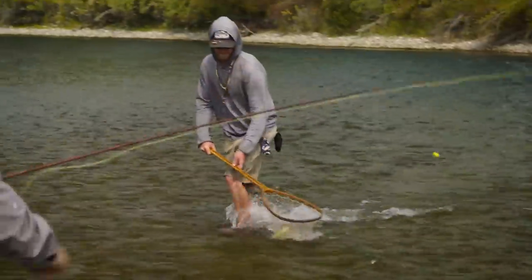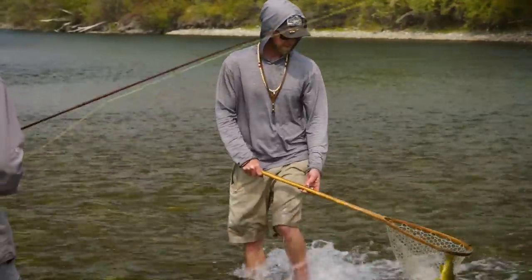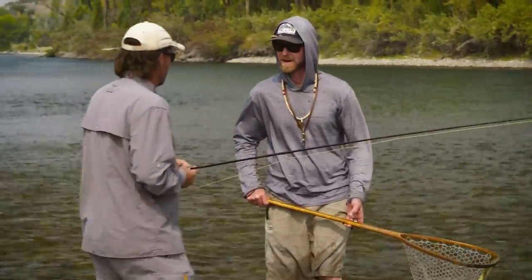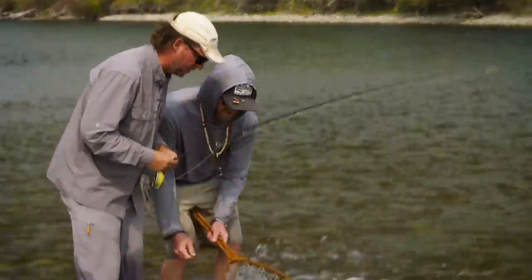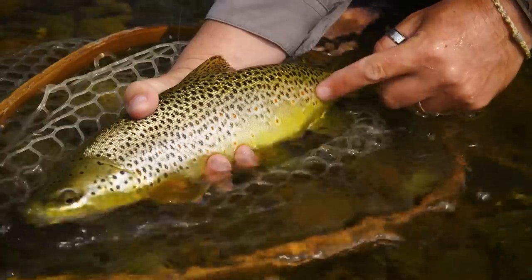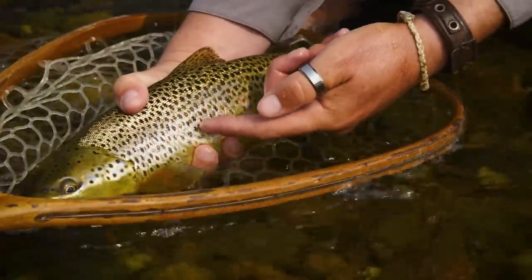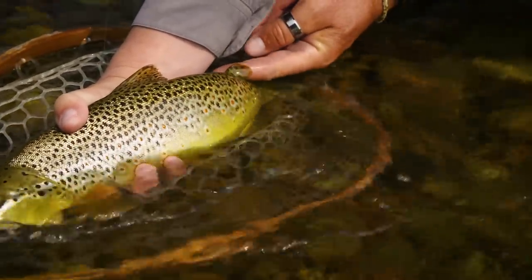Nice grab. Good job, Chris. Great job. Pretty work, man. You're doing everything I asked you. Sweet. And it's paying dividends. So the orange on this brown trout is absolutely remarkable. Look how orange that is. Pink hues, big old adipose fin. Fantastic, fantastic fish.